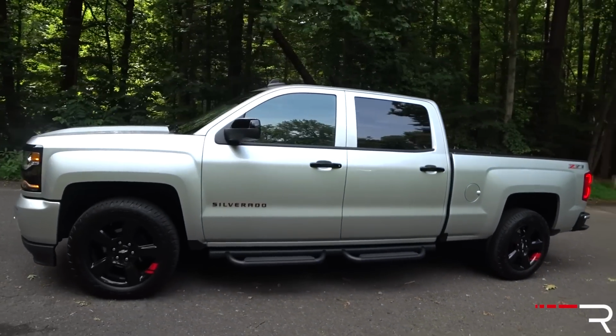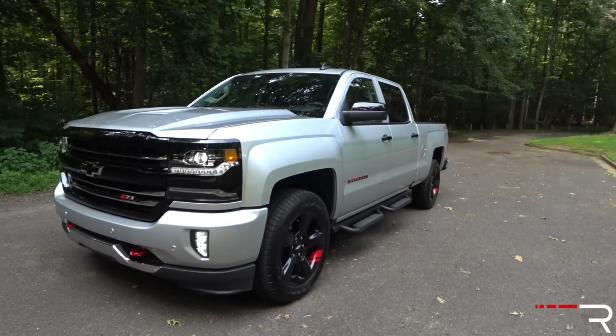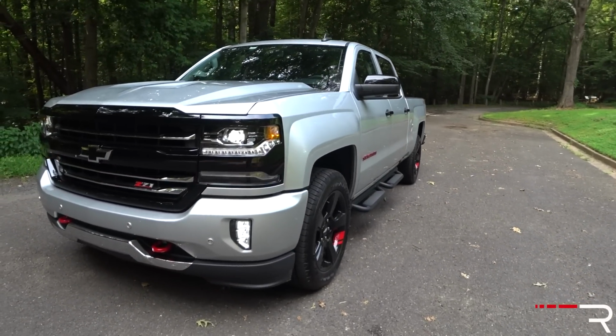It comes paired with the 8-speed automatic, and you're dealing with like 420 horsepower. So this is a pretty powerful truck, and it certainly looks really great, especially with this Redline appearance package. So I think Chevy's done a really good job with the exterior styling. But enough about the outside. Let's take a look at the inside and see some of the changes that Chevy has made throughout the years.